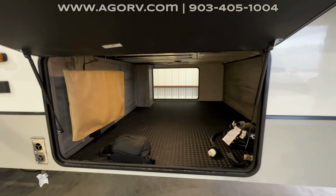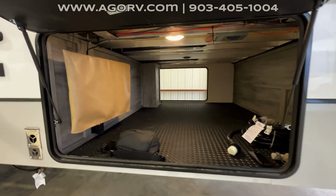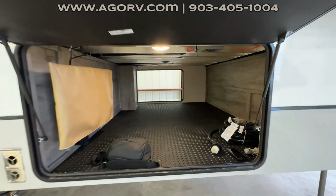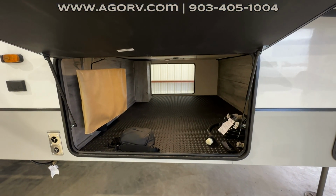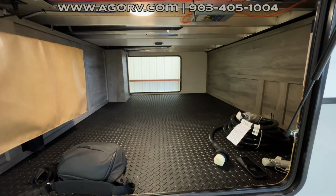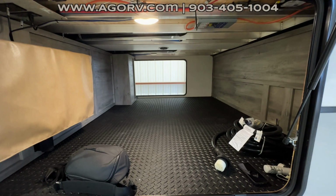And then look at this storage space down underneath here. This is unreal. I mean, this is absolutely massive. You could probably fit a queen size bed in this storage space, just to give you an idea of how much floor space is in here. Possibly even a king size bed. I mean, this is giant.